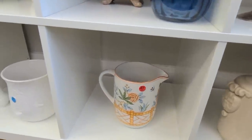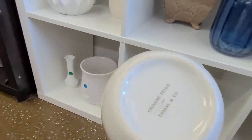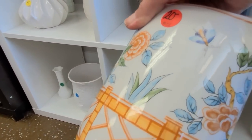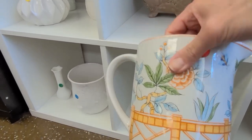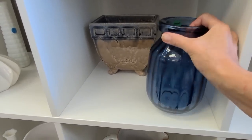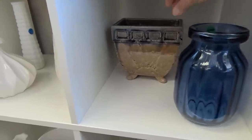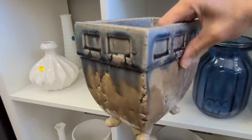It's a picture. This looks like Tiffany and Company. Chinese fence for Tiffany and Company. Unfortunately, it is rather crazed. I don't know if the camera's picking that up. Very pretty blue. Goes well with this planter piece. Oh, that is very, very heavy.